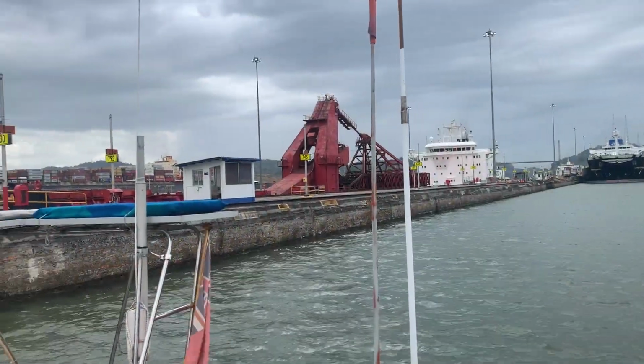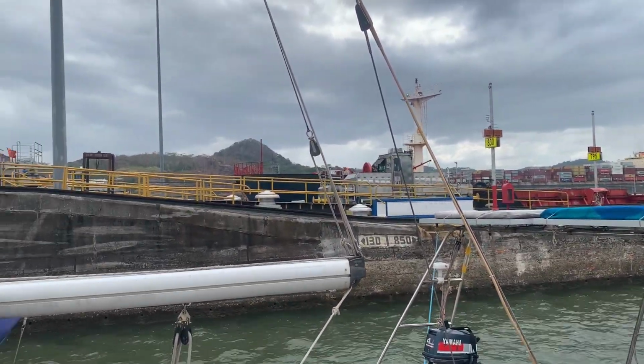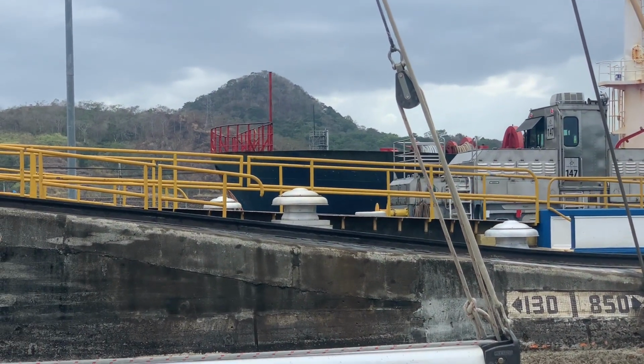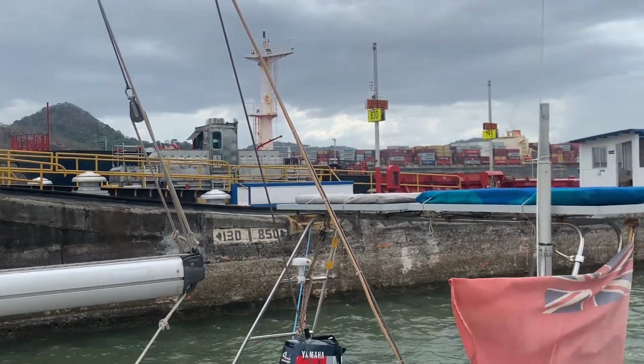These ships are moving through. There's one in the distance there. There's this one right here. You can just see his bow there. Moving forward, a locomotive pulls him through. He's in the lock next door to us.